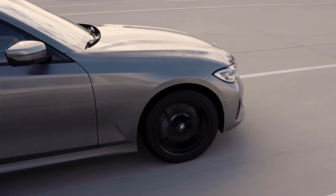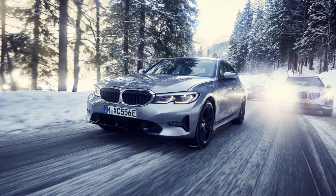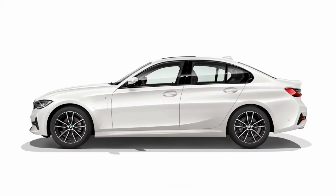The BMW 330e's EV range should cover most commutes. Its clever hybrid mode is efficient the rest of the time. The plug-in hybrid 330e is sure to attract business and private customers thanks to its low running costs. Even when tested under the strict new WLTP regime, a 37-mile EV range gives the 330e a significant boost, helping it post fuel efficiency figures of 138 miles per gallon and 39 grams of CO2.